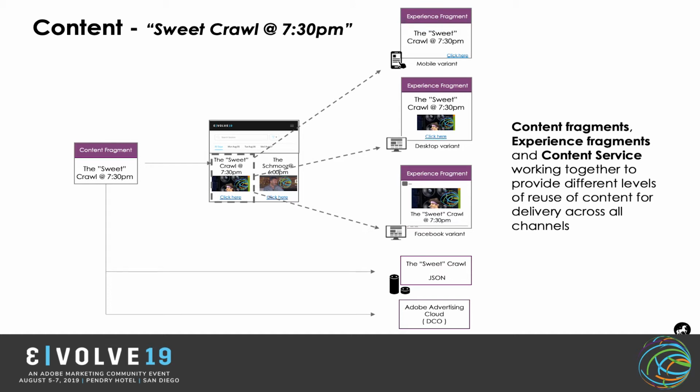And so the marketer takes this content fragment which says the Sweet Crawl at 7:30 p.m., builds out 3 different variants of an experience. The marketer builds a mobile variant using their mouse and keyboard. The marketer builds a desktop variant with an image and a different CTA. And then the marketer builds a social experience variant. In this case, they built the Facebook variant, which out of the box can be pushed into Facebook. They can also build a Pinterest variant.